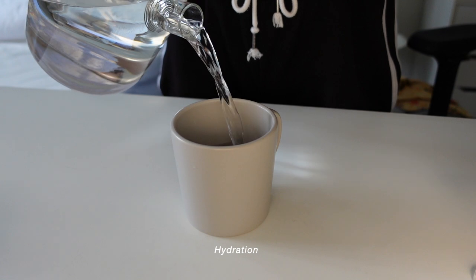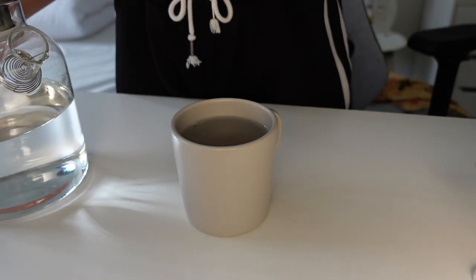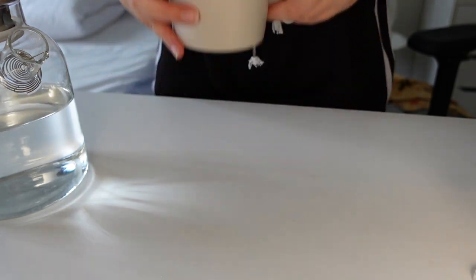I'll always start my day with a glass of water. Staying hydrated first thing is a must for me. It really helps me to detox the toxins that have built up overnight from eating and helps with my digestive system.